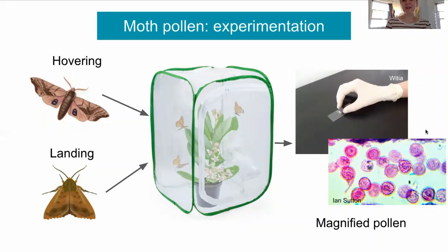So that's how I'm going to answer this question, where do moths carry pollen on their bodies? Through both observation and experiment.